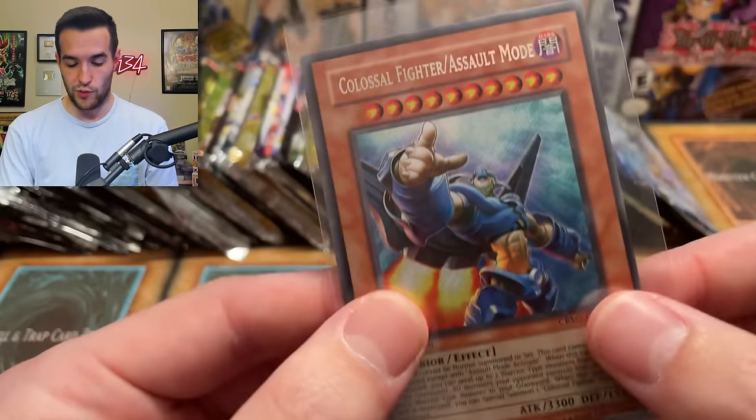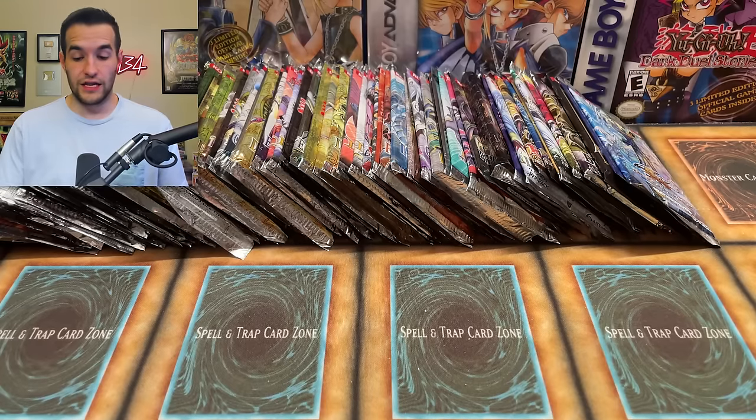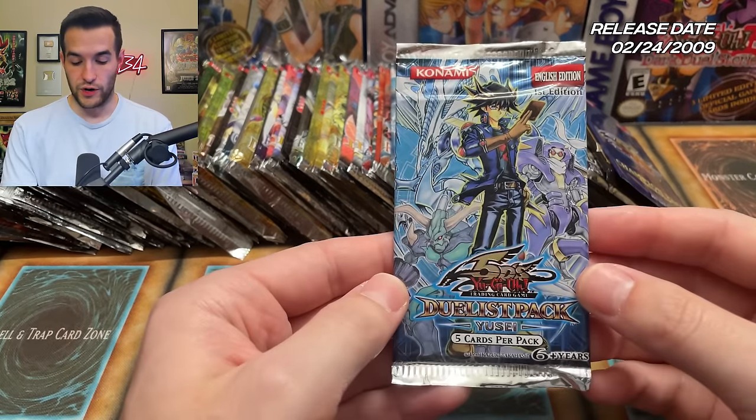But I'm taking it, so let's just check this card out a little bit more. Colossal Fighter Assault Mode, definitely not in near mint condition, but we're going to take that, even though it's not great, but pretty awesome. All right, we've seen a lot of weird stuff in this video. That was weird. I was like, what is happening?